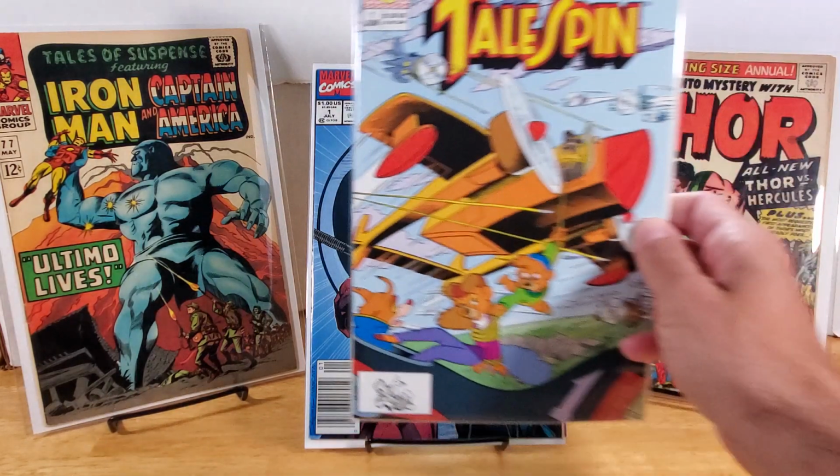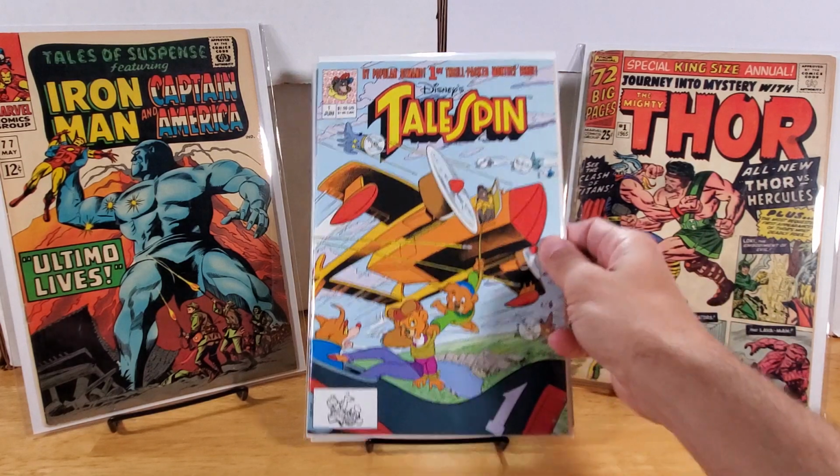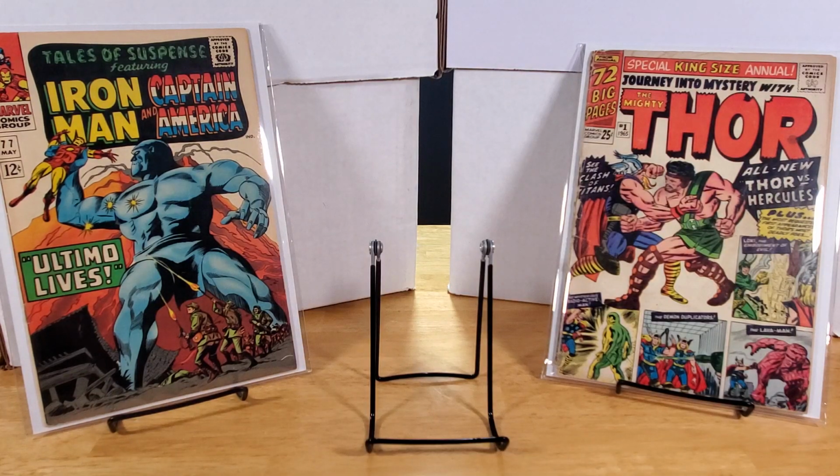Another nostalgia buy I found. I think this was a couple of bucks. This is just Disney's Tailspin #1. Again, I think this is when Disney was printing their own books before Star Comics. I think I could have that wrong. I don't know when this came out, but this was just another cartoon I remember watching as a kid, and I saw this in pretty decent shape, and I think it was like $2, so I grabbed it. So 100% nostalgia buys on those for me.